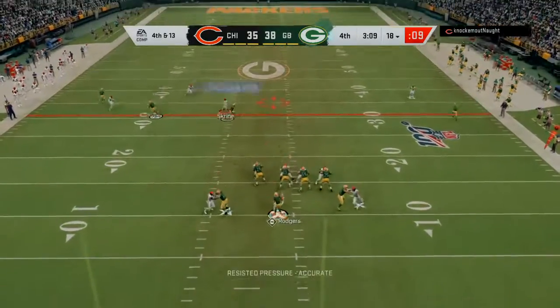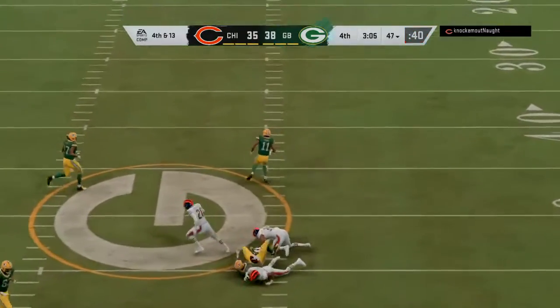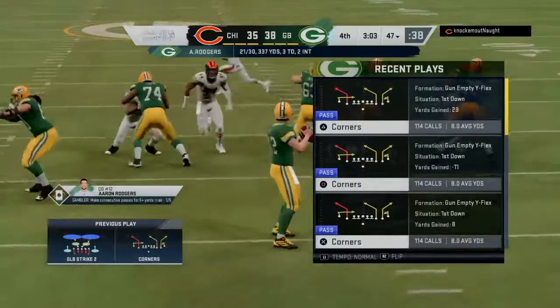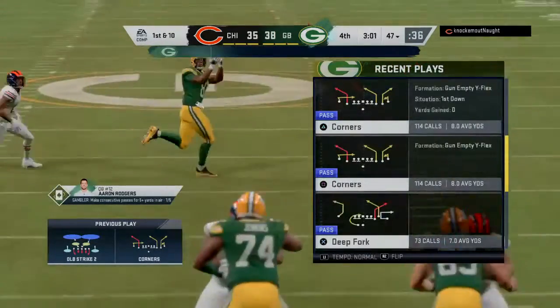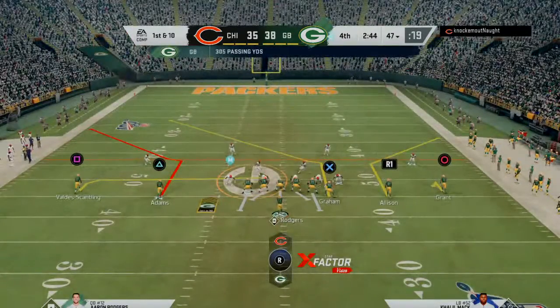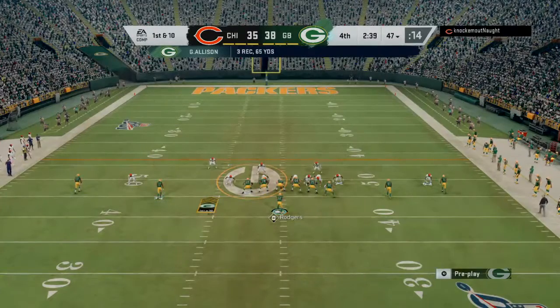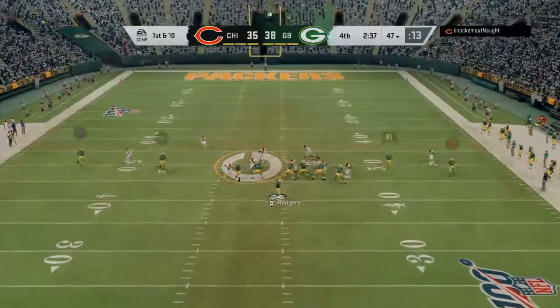The Packers go for it. Rodgers. Open man is Allison, complete. And they work this well upfield across the 45. They go for it on 4th down, and it pays off big time as they pick up 29. A couple of first downs on the drive already, as they'll go from the 47 now on 1st down.